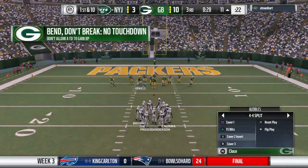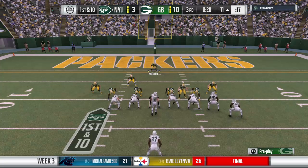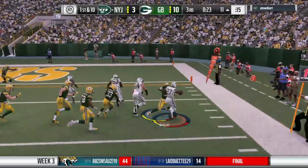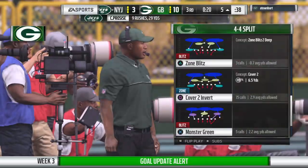Really nice starting field position here for the offensive unit. Looking to jam the receivers at the line here. Press coverage look defensively. They'll pitch out to Procise. Fighting through. And a nice pickup there as he'll take it from the 10 down to the 5-yard line.